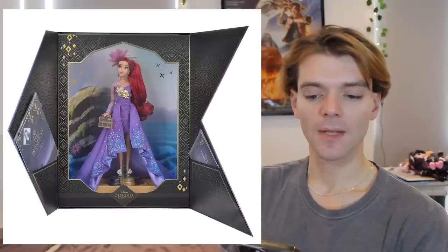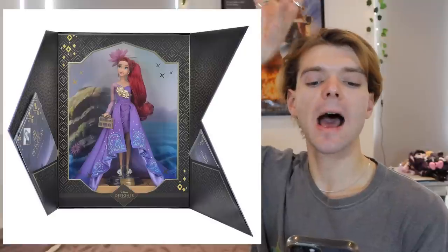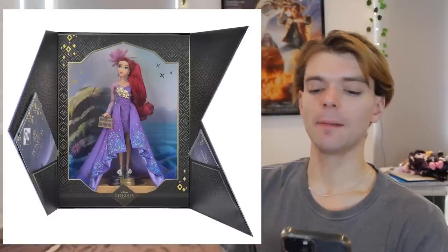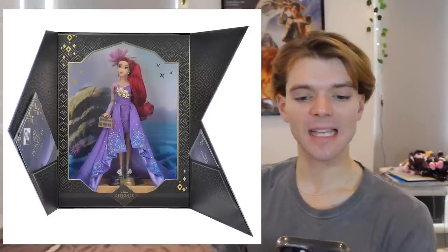I like this one. Not sure if I love this massive flower in her hair. I mean, Ariel does wear a flower in her hair in the film, but I'm not sure if I like that one specifically. This dress looks a little bit out of date, I would say, maybe.